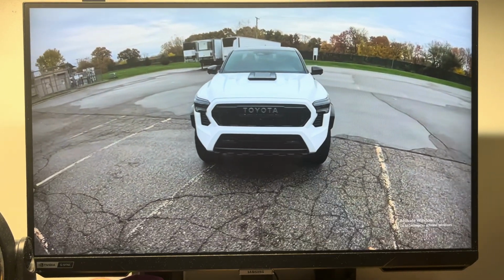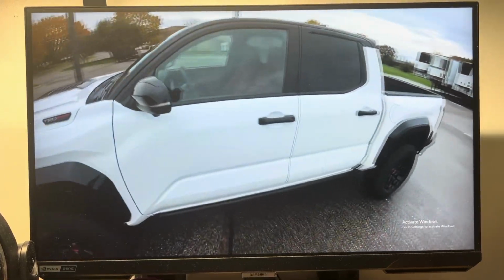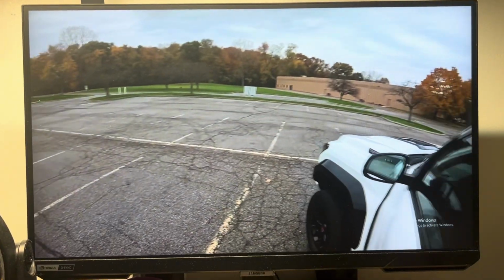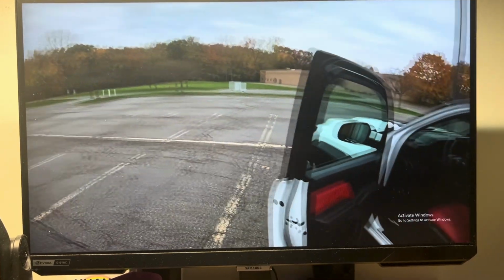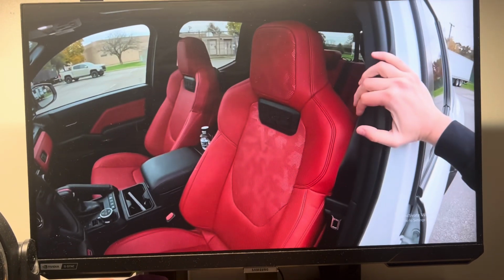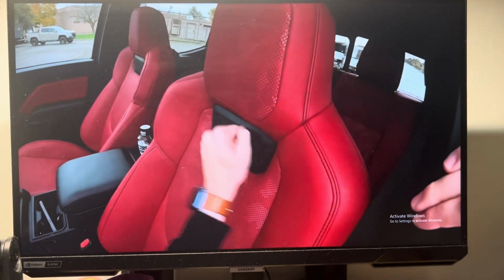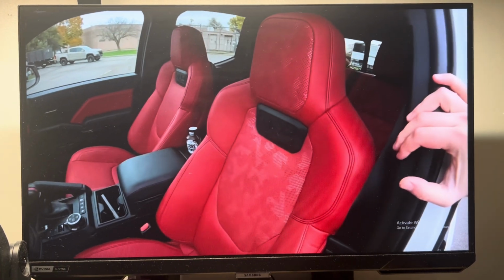We still have the TRD light bar on this. I'll show you that here in a second. The fall colors are still here, but I think by next week they're all going to be gone, so we'll enjoy those while we have them. Here's the front of those isodynamic seats. Got a little bit of hard plastic up there at the top, but it's in the seat enough to where you don't really notice it.